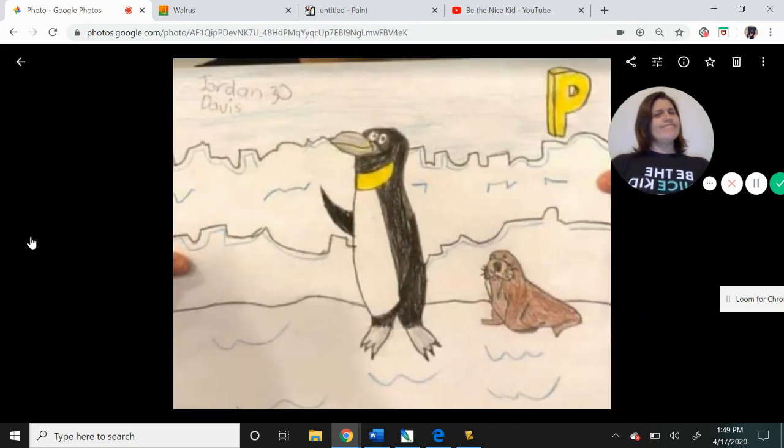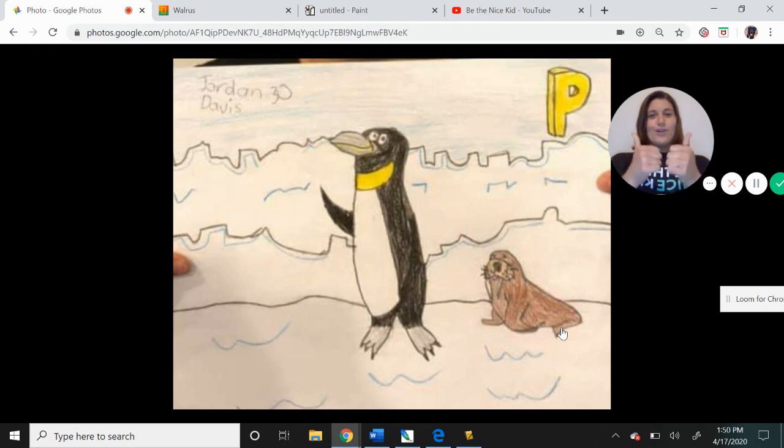And here, why is a penguin here? Well, I saw this a couple days ago. Jordan drew this awesome penguin, but what he drew back here is our animal that we're going to draw today, a walrus. I thought he did such a great job. It was a good inspiration for the walrus we're going to draw today. So great job, Jordan. We're going to use your walrus as an example on how we draw a walrus today.